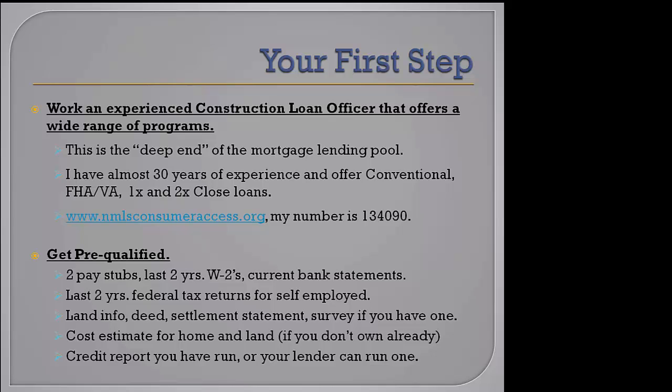So after you find someone you're comfortable working with, you should get pre-qualified. And this is a pretty similar process to when you're purchasing a house or doing a refinance. We're going to want the documents on the screen there, your 2 most recent pay stubs, last 2 years W-2s, current bank statements. We're going to run your credit report, and we're going to see if on the face of it you meet all the requirements for the program.